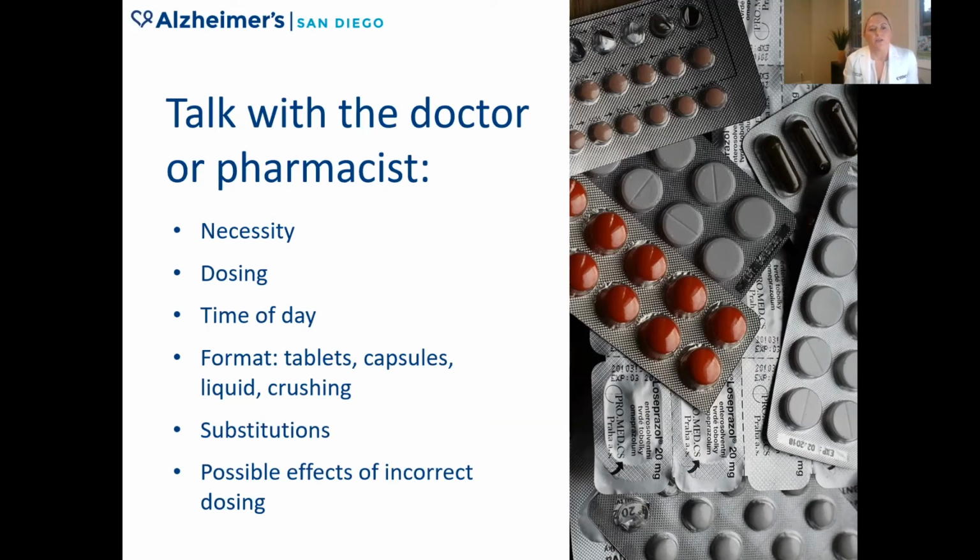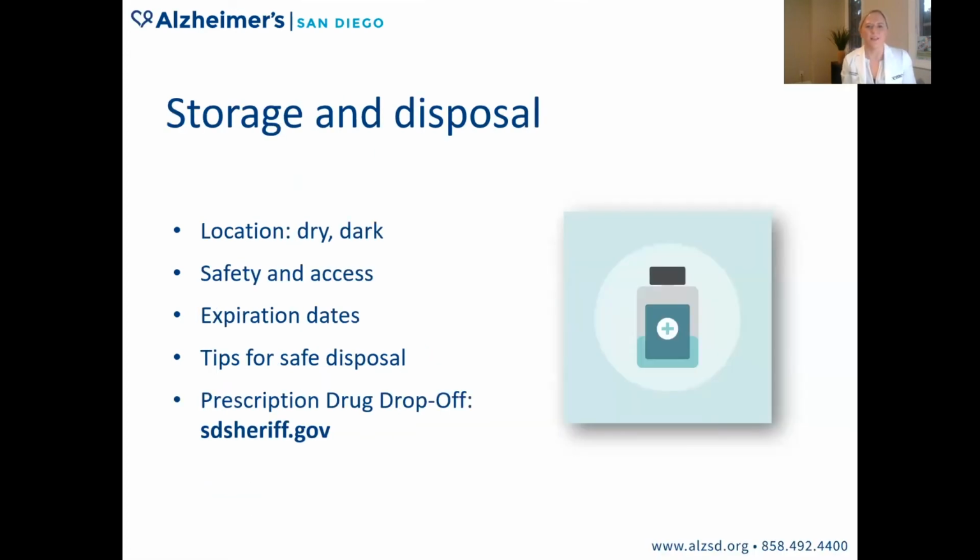And then also, just knowing what to do if you accidentally take a medication or the medication is given twice. Different caregivers come in. It's important to understand what to do if things are done incorrectly and how to respond. And most of the time, it's not the end of the world, but it's important to understand what your options are.